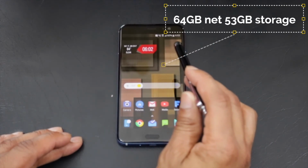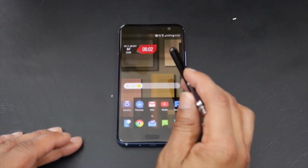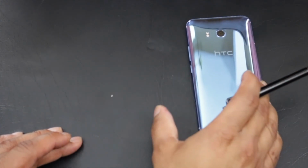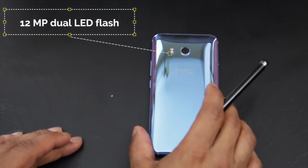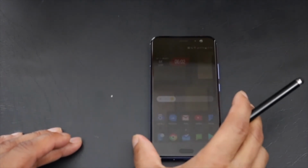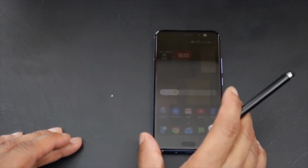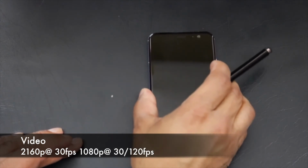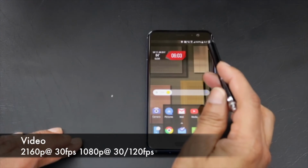I did mention that there's a 12 megapixel camera with an f1.7 aperture. It does have phase detection autofocus, optical image stabilization. It does have a dual LED flash, dual tone flash in the back. Does geotagging. It does have touch focus, face detection, HDR, panorama. The video does shoot in 2160p, 2K. Trying to get technical here, at 30 frames per second.